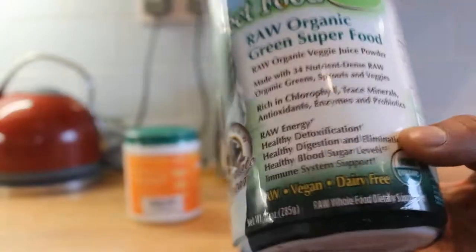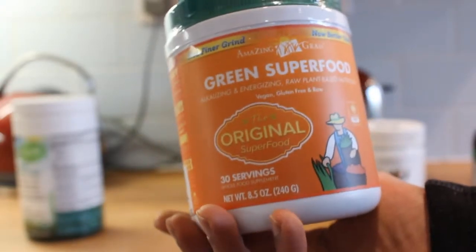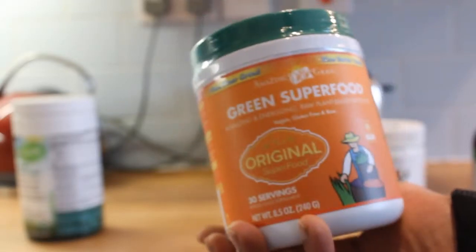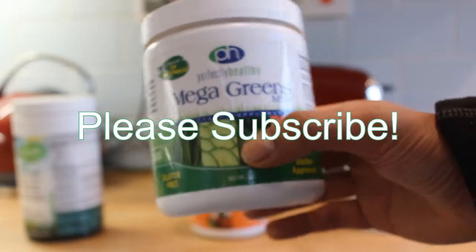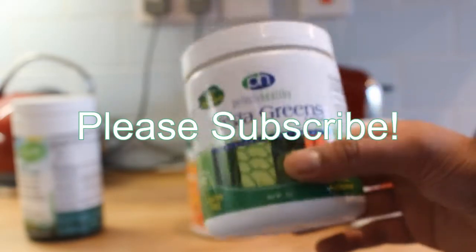So yeah, overall, this is probably my favourite, the Green Superfood, just in terms of value for money, in terms of flavour. But they're all decent products, except some of them taste better than others. But I said the worst one is this one here, which is this Mega Greens. I would avoid that like the plague. It tastes awful, but it is slightly cheaper than the rest anyway.